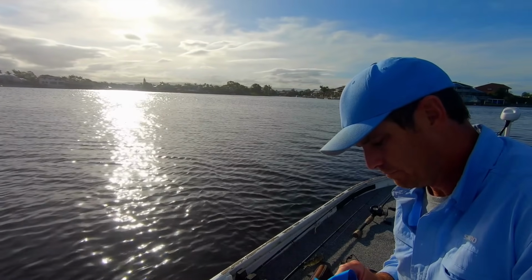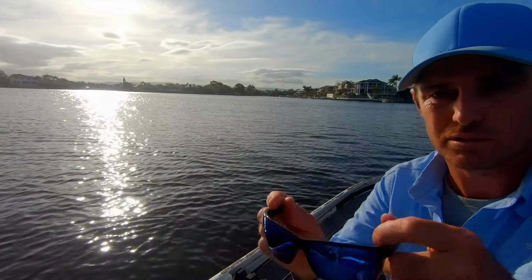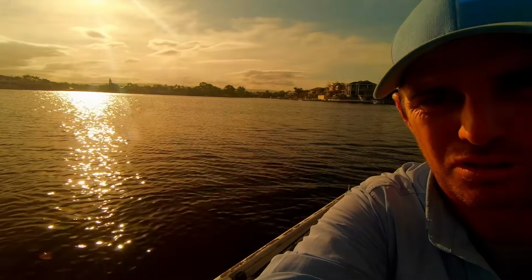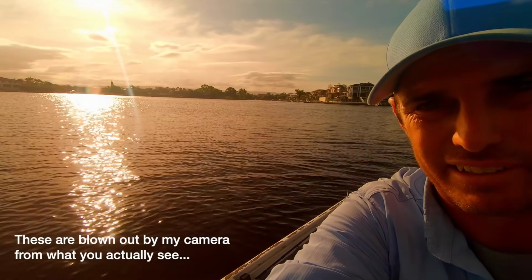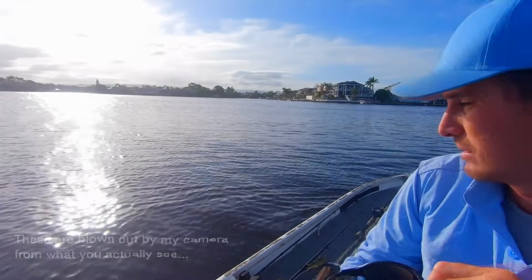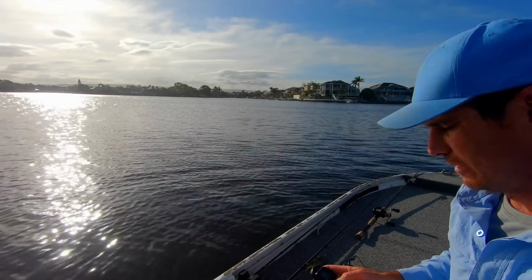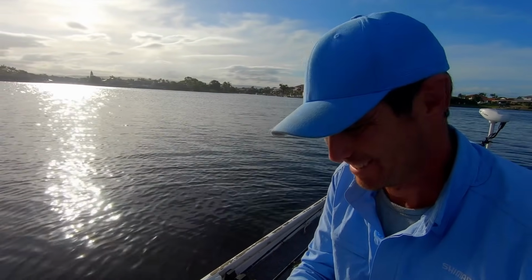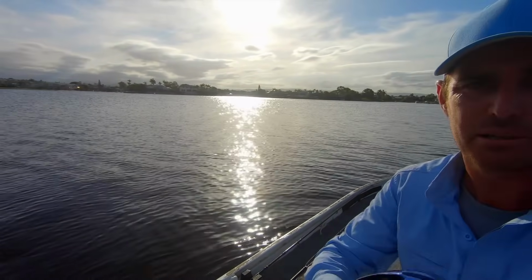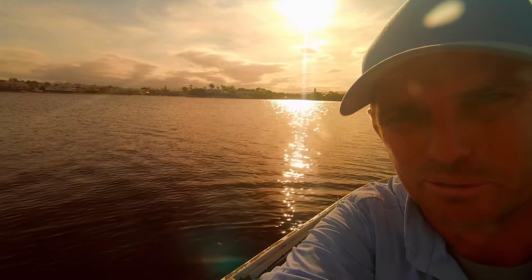And then here are these blue lenses from my Costas. These are the blue lenses that I use offshore, fishing the sand flats for flathead, really high glare stuff. So hopefully you can see a bit of that. Hopefully that picks it up. Just bring the motor around a bit more, make sure you're copping high glare. Should be pretty good. So there they are, that's the blue lens.